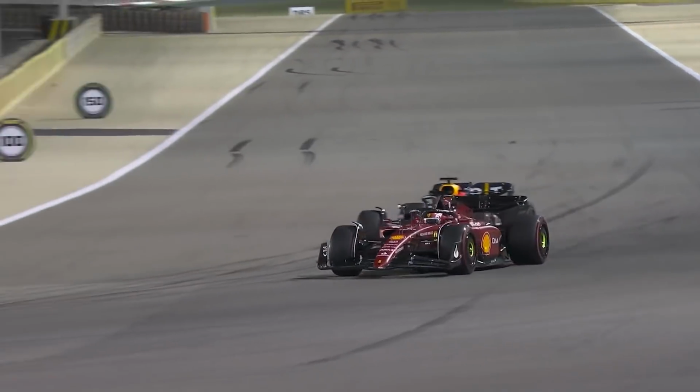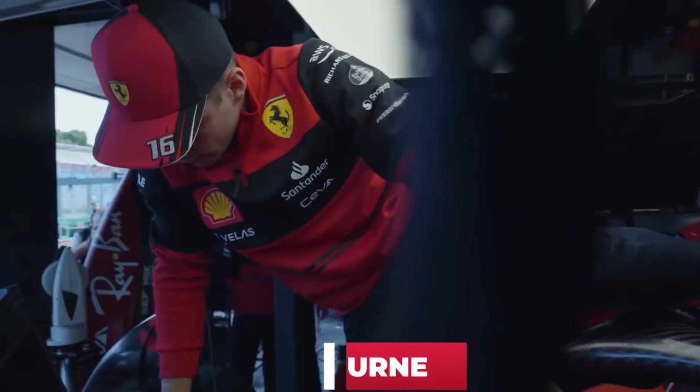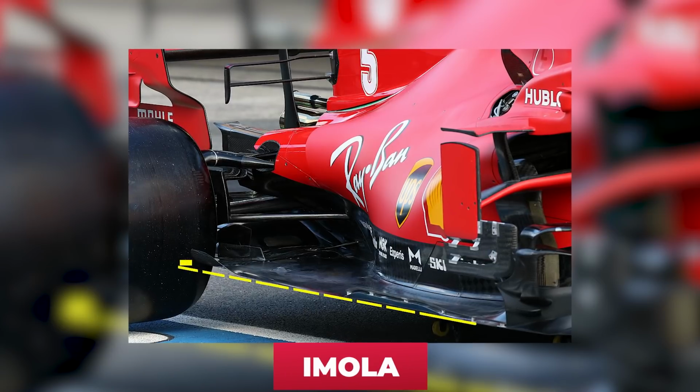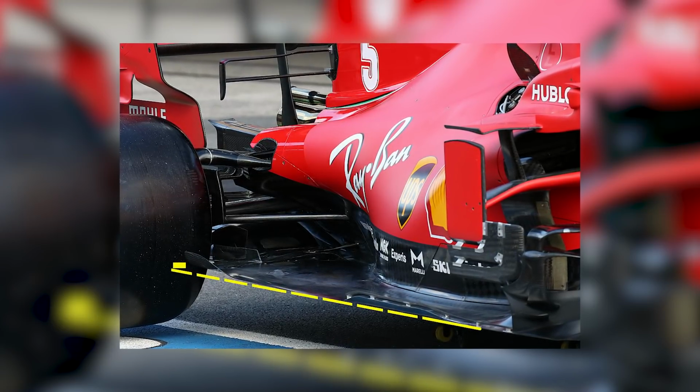The new floor was first tried by Charles Leclerc during practice back in Melbourne, but Carlos Sainz was the first one who brought it to an actual race. Back in Imola, Ferrari found the opportunity to test out some new floors that they have installed on the F175.